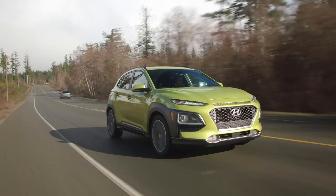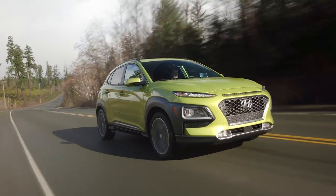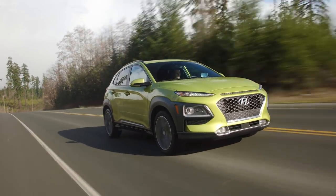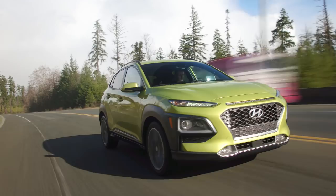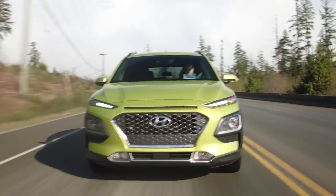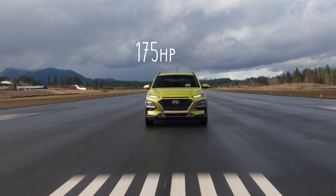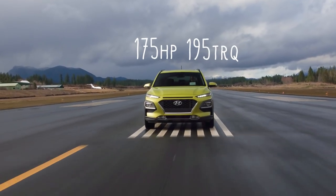But this one is a 1.6-liter turbo. Yes, it is. Very similar to the Kia Soul turbo. I believe it's the same engine, but it does not have the same horsepower. This has slightly less, but it has all-wheel drive. So it's good speed. This is the best car in the segment. It has 175 horsepower, which is very appropriate, and 195 pound-feet of torque in the turbo.